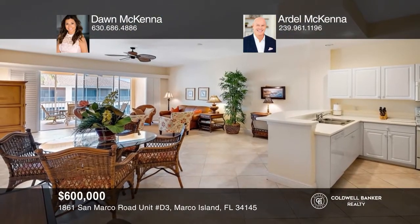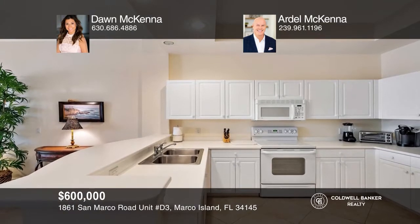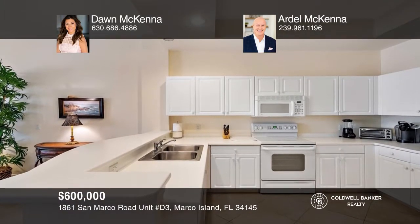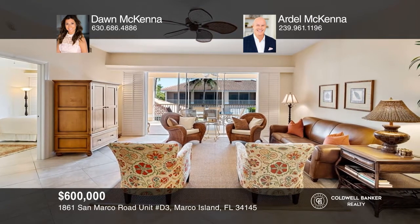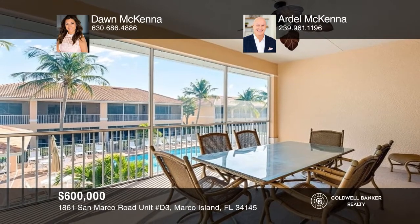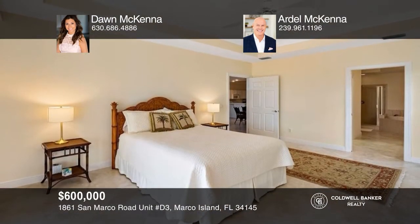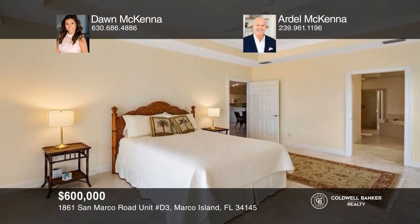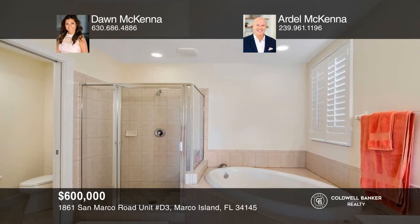This Marco Island residence is ready to offer the best of Florida living. Enter this home up a cascading staircase into your bright living area, which leads to your spacious lanai overlooking the pool and summer kitchen with covered bar seating. The primary suite has an adjoining bathroom with a large double vanity, spa-like tub, and separate shower. This is the perfect home to soak up the sun and enjoy. Don McKenna and Ardell McKenna would love to tell you more.